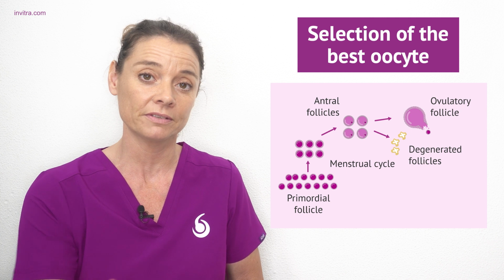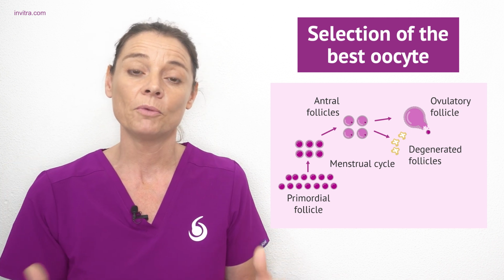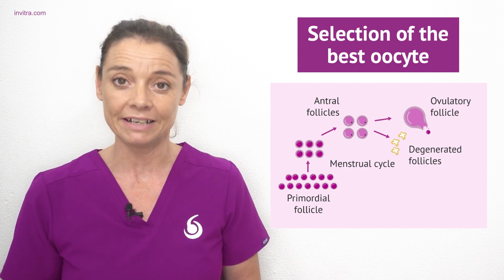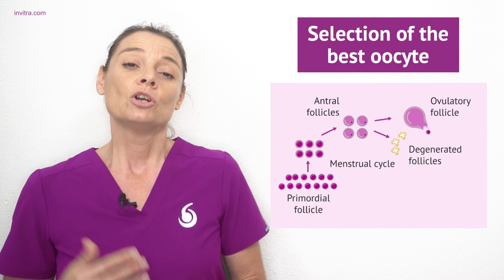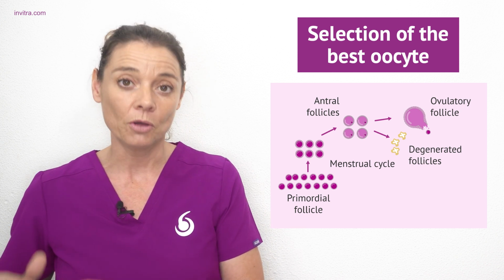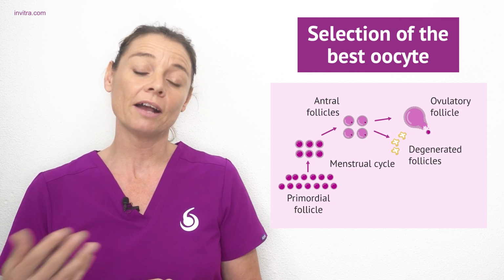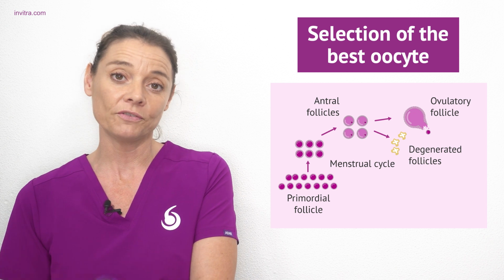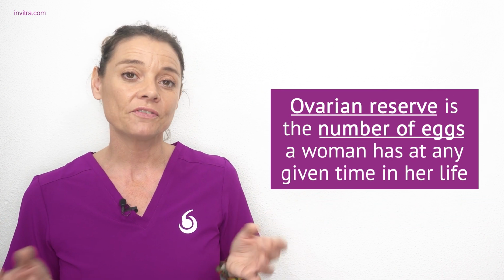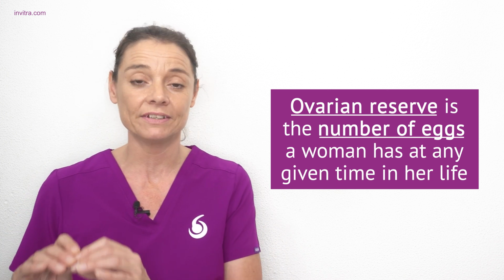Only one of these oocytes will be ovulated, and the rest of them will deteriorate and never be released. That will be the end of them. So we can understand why we are born with many more eggs than we will ovulate. And by this process, the number of eggs you have left will gradually decline over the years until your supply is exhausted. The ovarian reserve is basically the number of eggs a woman has at any given time in her life.